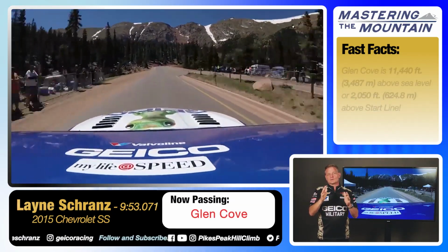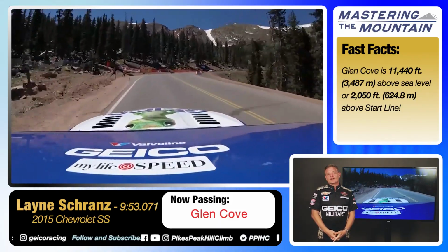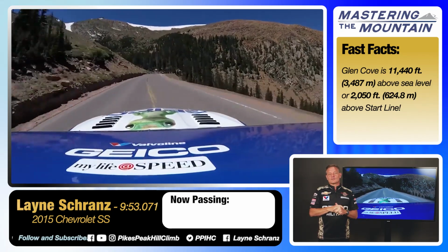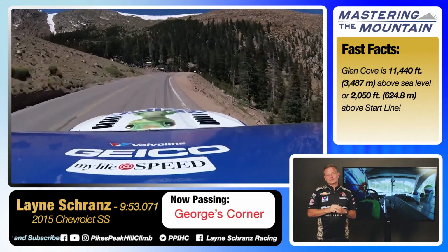This is very high speed going through the Brake Station there, an off-camber right-hand turn that will catch you and throw you into that wall if you're not ready for it, into a left-hand hairpin called George's Corner.